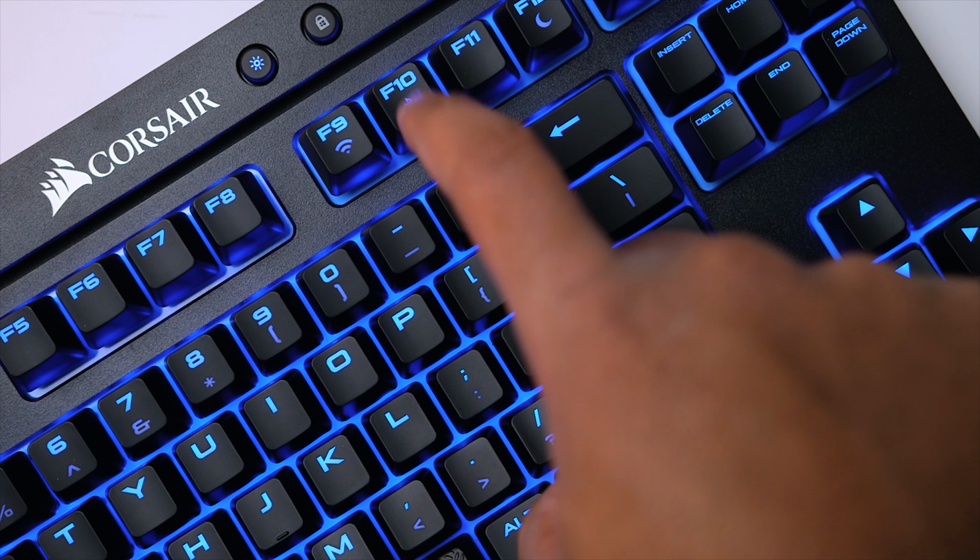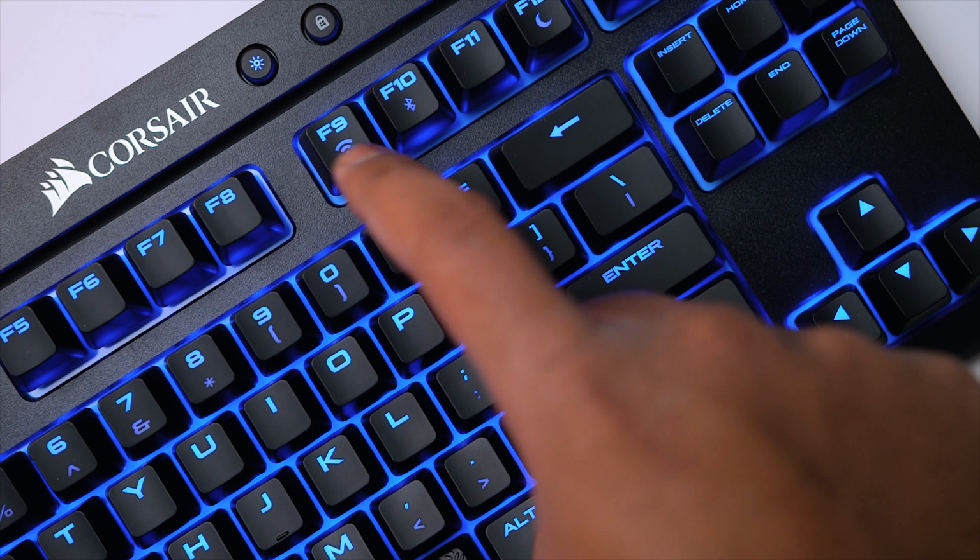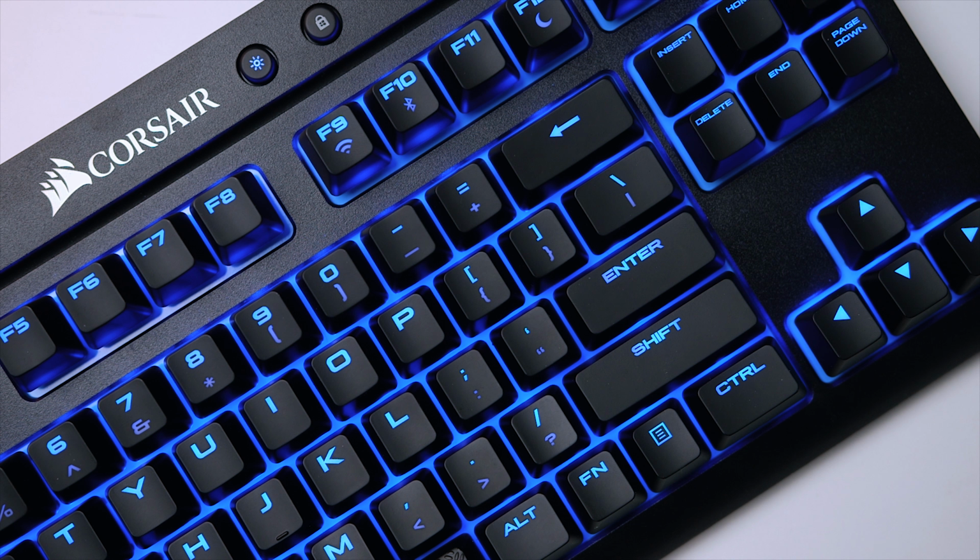It's a welcoming addition in my opinion, but I'd love to hear your thoughts about Bluetooth implementation on a gaming mechanical keyboard. I mean, do you see yourself pairing this up with a smartphone or a tablet if you're into mobile gaming, or if you just want to get work done? Let me know. Switching between 2.4 GHz and Bluetooth is very simple. Corsair has implemented those buttons within the function keys, and they're very quick at that, so that's awesome.